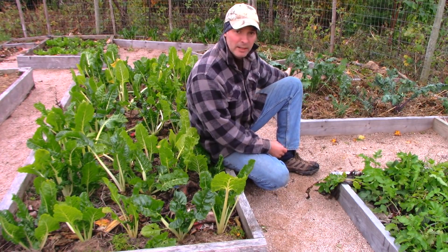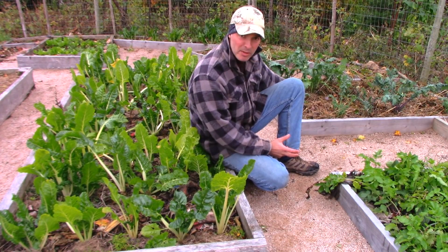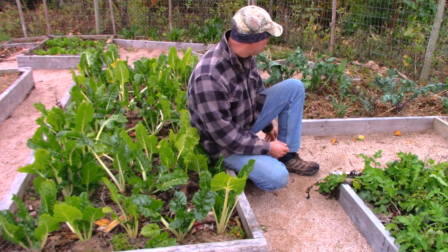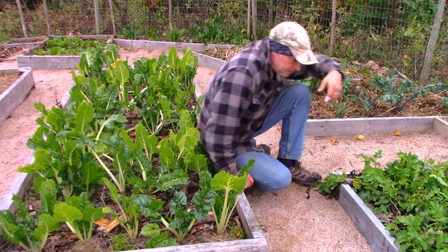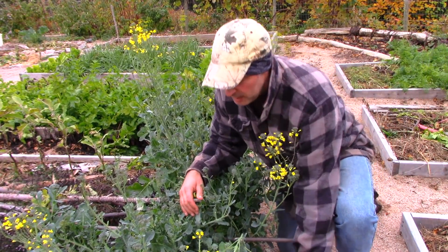Actually, this kale I think I sowed the seeds last November, and they just came up on their own, and I thinned them out at some point. So this kale, great fall crop, and it tastes better this time of year anyway. Here I've got this variety. It's a kind of broccoli.